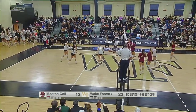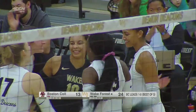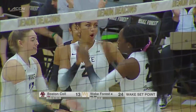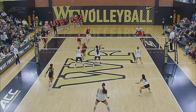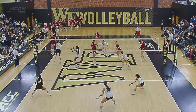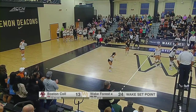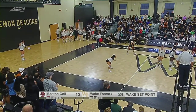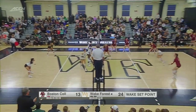One touch back and a block again. Wake Forest has become absolutely electric at the net, and that'll be set point. But let's take another look at that fifth block of this set. A one-on-one, excuse me, the sixth block of this set, a one-on-one situation. Set point for Wake Forest.